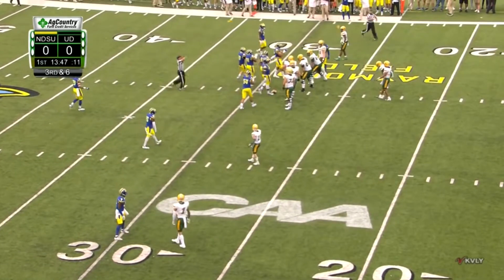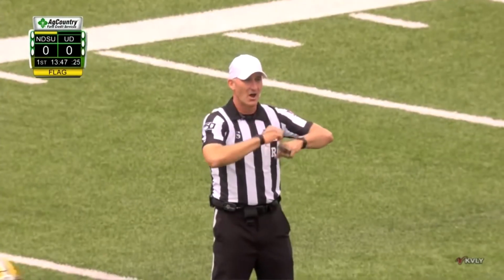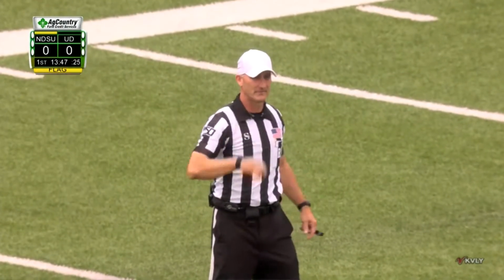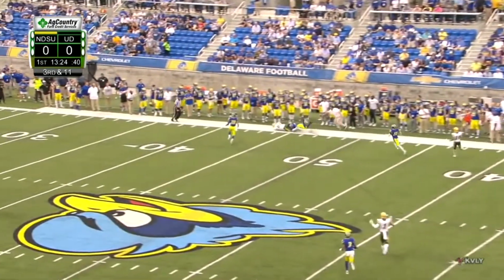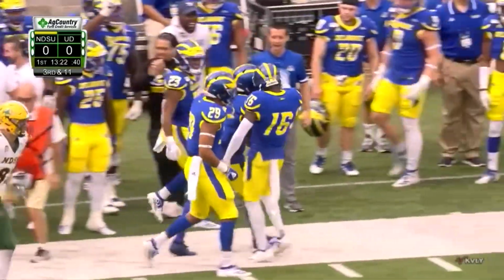And somebody moved, it looked like, on the end there for North Dakota State. I think it was Cordell Volston, number 67. 5 yards, 3rd down. In the slot. Lance is going to air it out. One-on-one coverage. Going downfield. Is it in bounds? No. It is not. Incomplete.